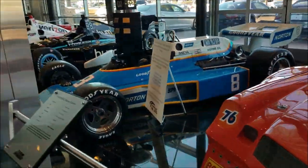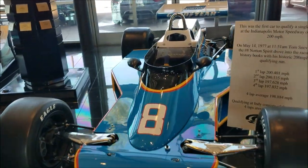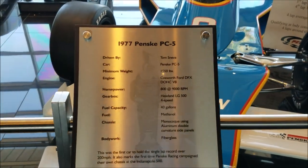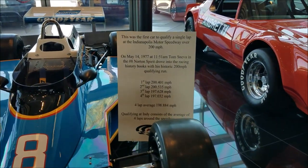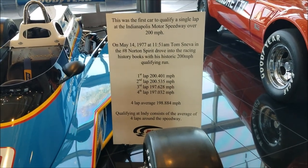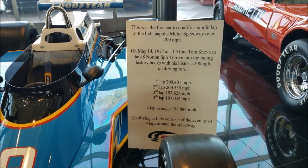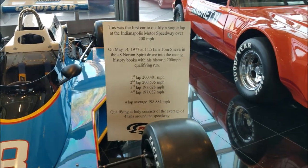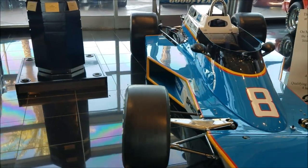Over here, this is Tom Sneva, 1977, and this was the first car to go over 200. Four lap average is 198.8. Lap one, 200.4. Lap two, 200.5. First car over 200 at Indy.